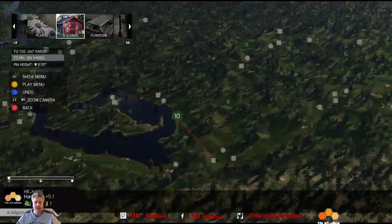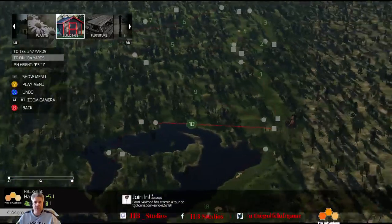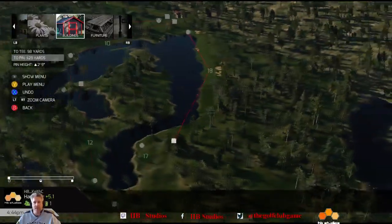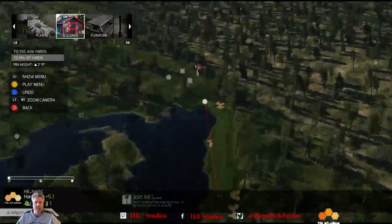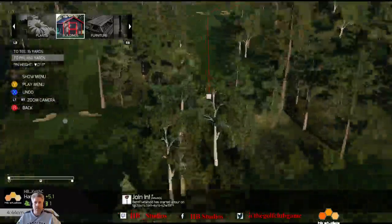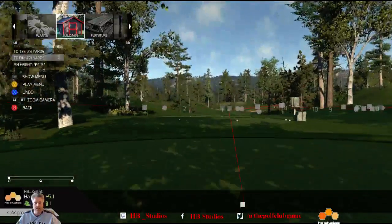I like to try and keep the holes flowing and sometimes near each other so you can see other holes, so I wanted to make sure I knew where 18 was going to be with the water. Anyways, that's kind of where we stand. All right, so there you go.